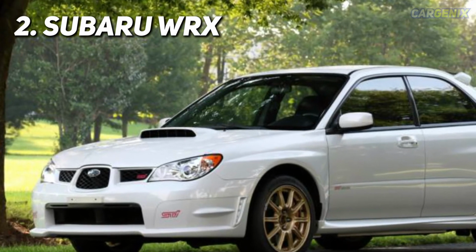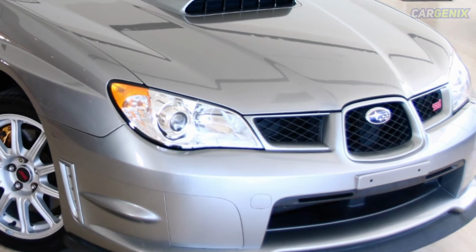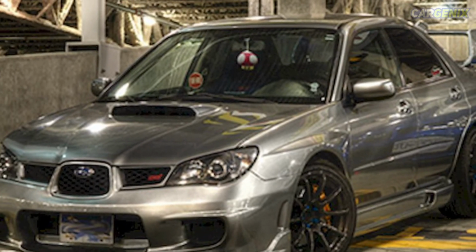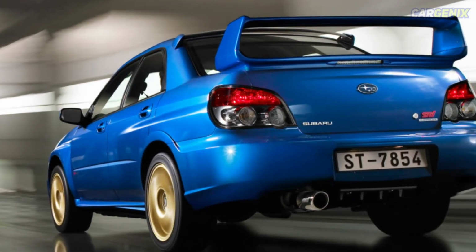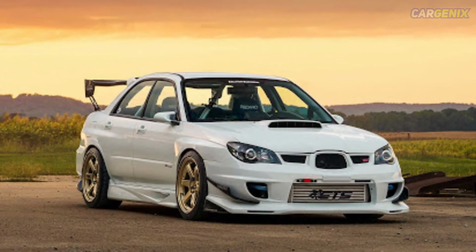2. Subaru WRX. All-wheel drive and 4 doors? The Subaru WRX is made for you. Like the Miata and Mustang, there are several examples spanning across generations, so if you're not a fan of one model's particular styling, you have plenty to choose from. And if you're really lucky, you might even find yourself an STI model for $10,000.